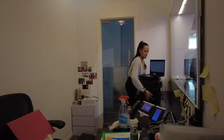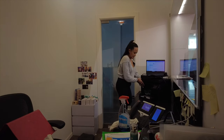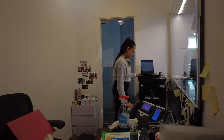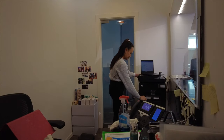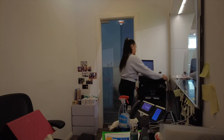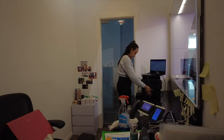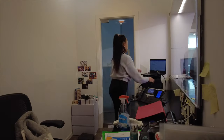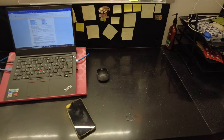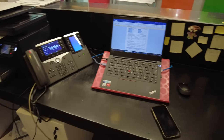Desk is fully cleaned and now I just have to rearrange my stuff. So I am thinking if I should do this. But then it looks weird. Okay, so let me just. So I think this is how I am going to set up my table, like as it is.